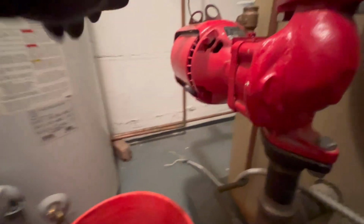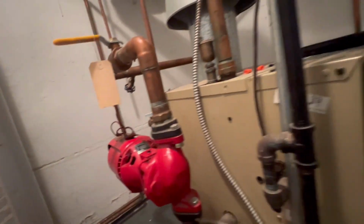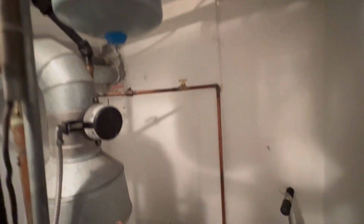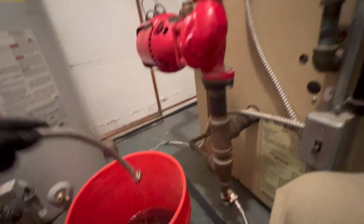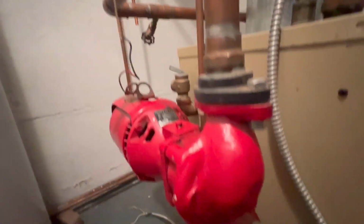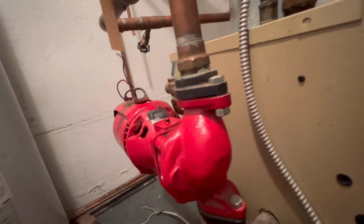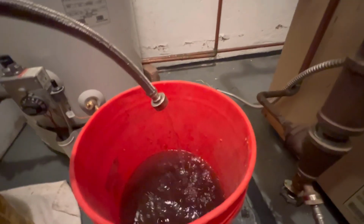Let's get this guy out of here. Lefty loosey. Okay. Beautiful thing. We're not gonna have much water in there. Let's open up this relief valve, make sure we got everything out. I should put a drip leg on there for her, get some of that water out of there. Beautiful. Good thing for isolation valves, man, I tell you.